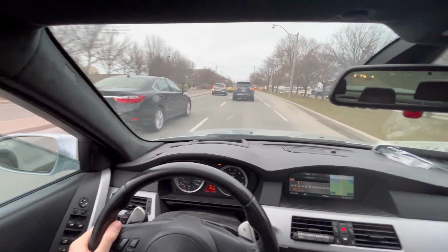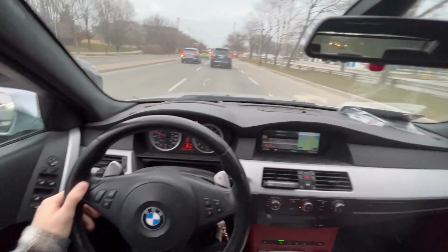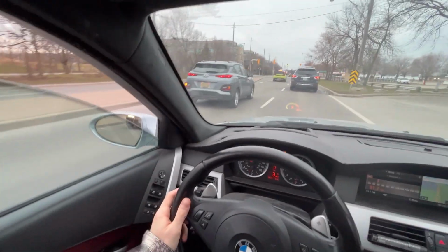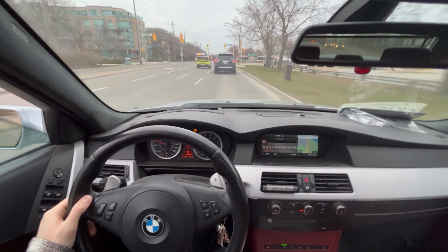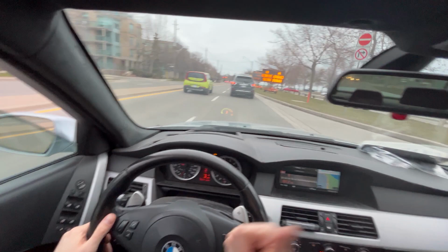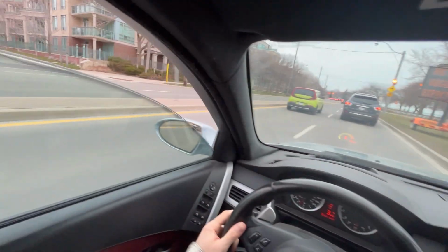Pontiac Solstice on coils over there? Very strange. I don't know why you would customize that car. But you know what? People probably say the same thing about this. Respect to the Solstice guy over there.